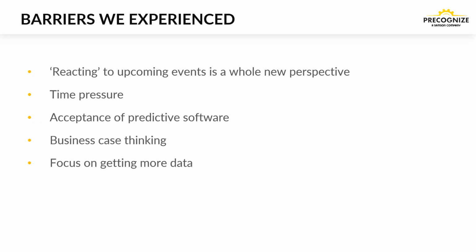Okay, so what do we see when we go to the customers and they've decided to put this predictive maintenance software in place? What do we experience? That's also where we think the value of predictive maintenance as a service is. What we see is you can present the place and the item where the failure is upcoming, but it's not enough. You need to guide this process, especially in the beginning, in plants to have it working properly.